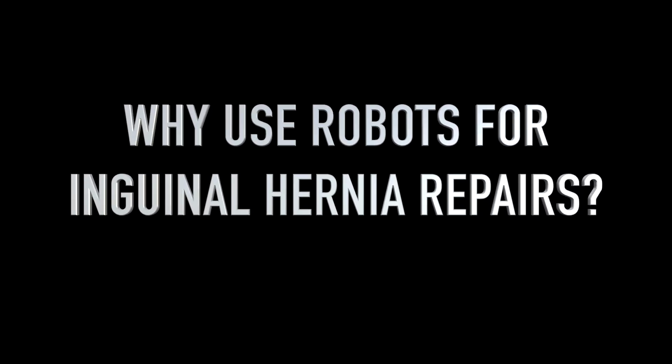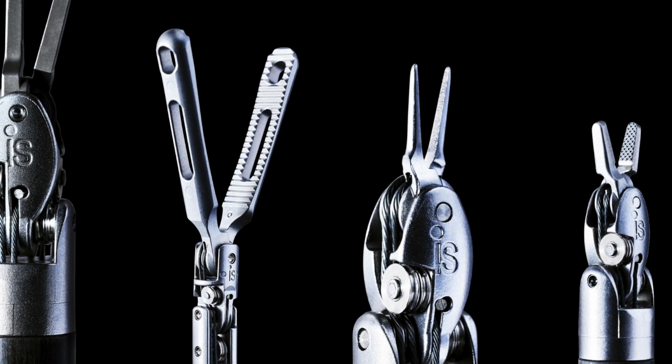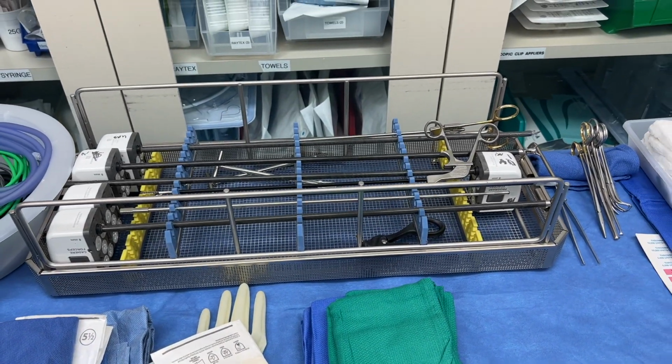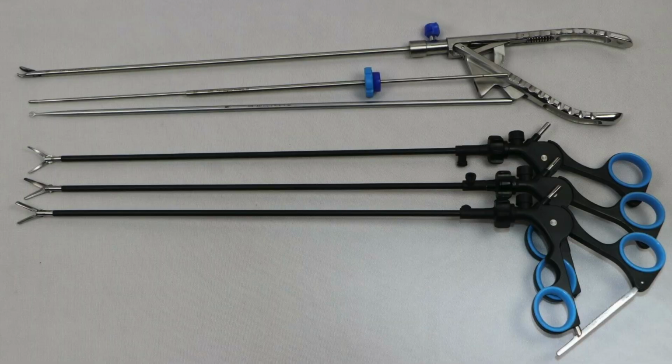And why now are we using a robot for inguinal hernia repairs? Well, I think if you start looking at the robot itself, it'll give us the answer. The instruments of the robot have a wrist, and they're gentler and gentler handling of tissue. With laparoscopic instruments, if you take a look at them, they are straight sticks, and you need more manipulation and maybe tension and pressure on the tissues with laparoscopic type instrumentation than you do with a robotic instrument.